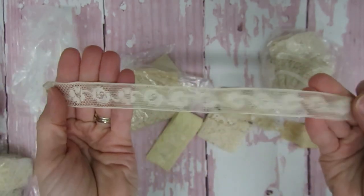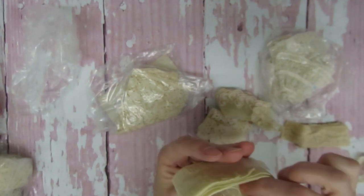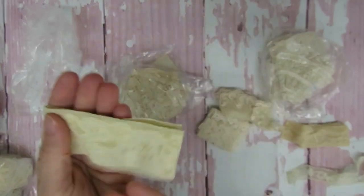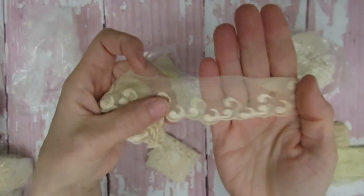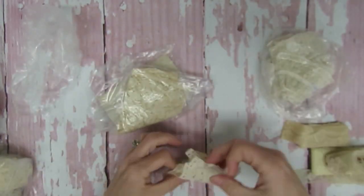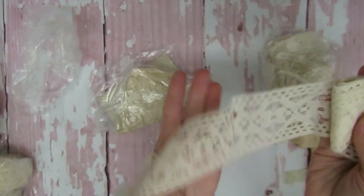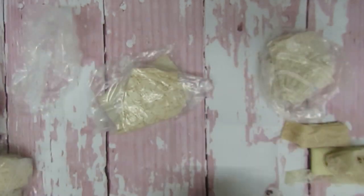This one's just a remnant of a vintage trim. And this one, that looks like there's probably a yard of that one. It's a pretty little lace. Same with this one. Just some nice older lace that I'll be able to add into my stash.